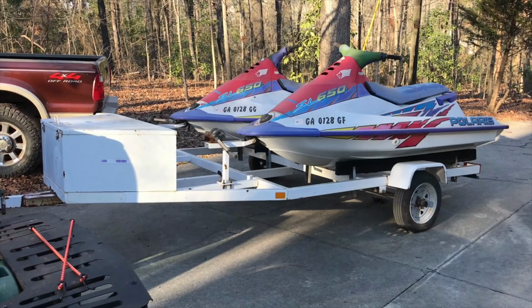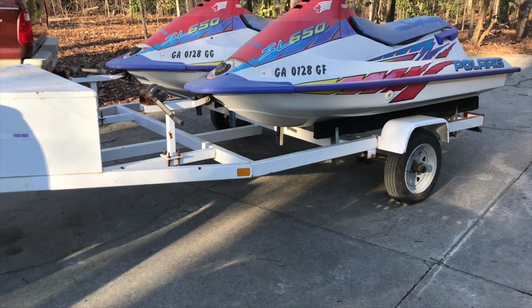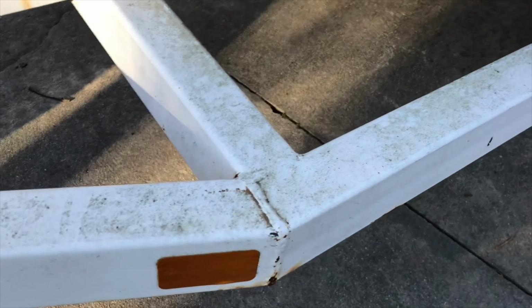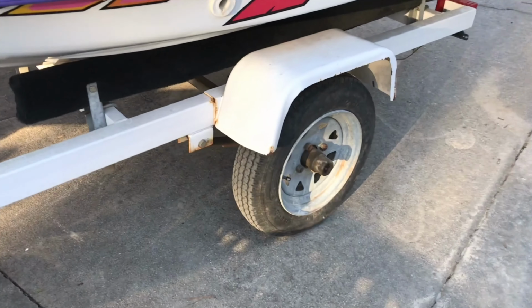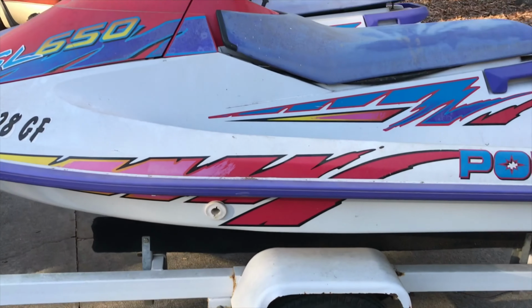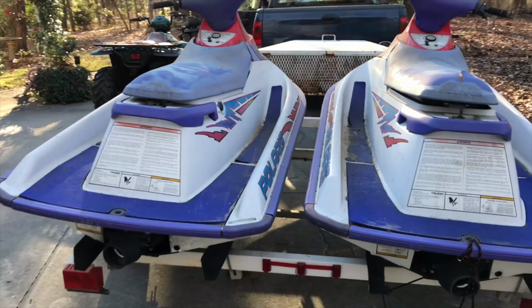Main reason I got these was I needed the double trailer, which is in pretty good shape. Has some of that mildew on it, but we all know a pressure washer can get that off. Tire's going flat. Luckily I made it home. We had to put air in it before we left. I got an extremely good deal. I'm happy. He was happy.